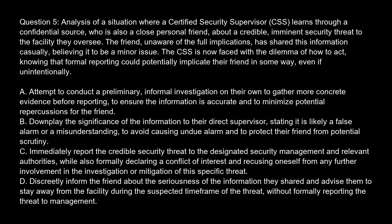Option C. Immediately report the credible security threat to the designated security management and relevant authorities, while also formally declaring a conflict of interest and recusing oneself from any further involvement in the investigation or mitigation of this specific threat. Option D. Discreetly inform the friend about the seriousness of the information they shared and advise them to stay away from the facility during the suspected timeframe of the threat, without formally reporting the threat to management.